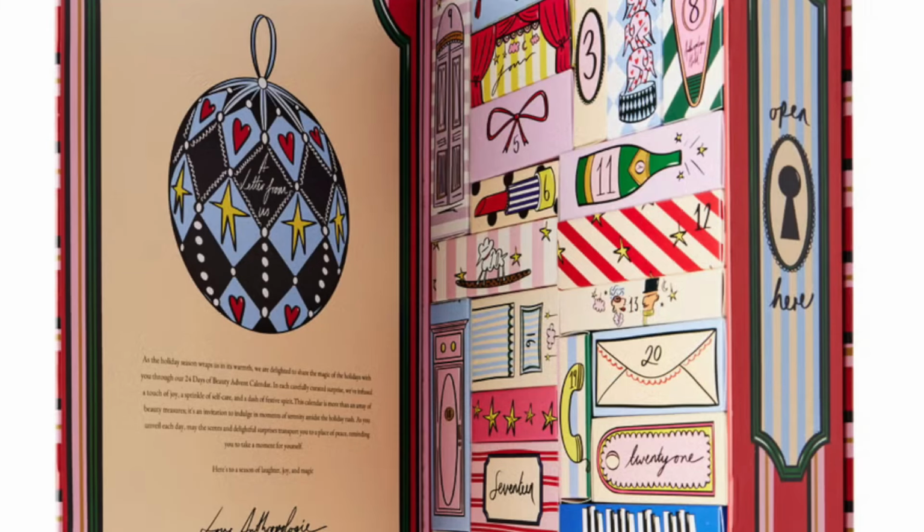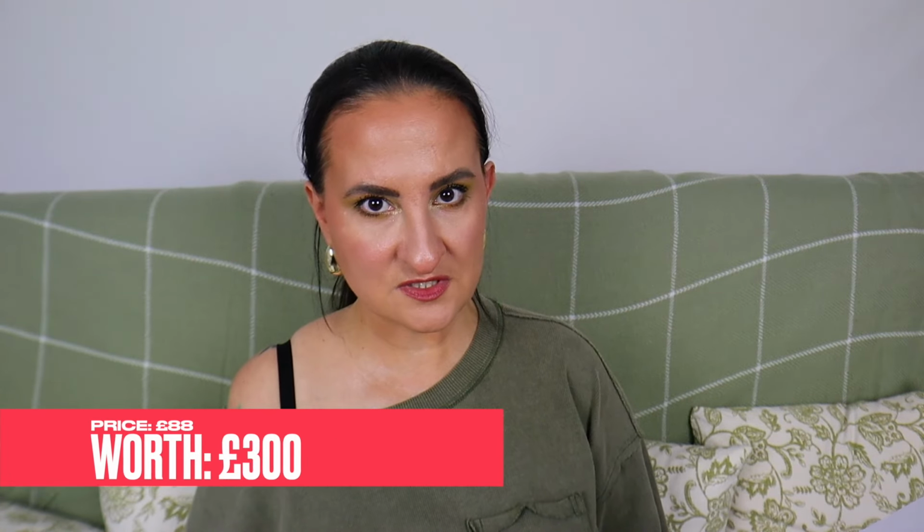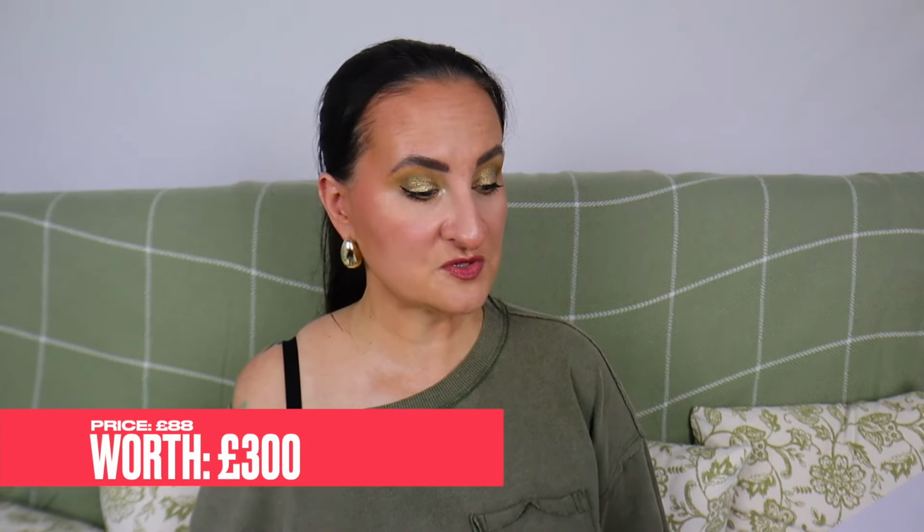Next up is Anthropology, and this is one of the cheaper advent calendars. It is priced at £88 this year with a value of £300. Last year the value was the same, but the price was a little bit cheaper. It was £78. This advent calendar launches soon.